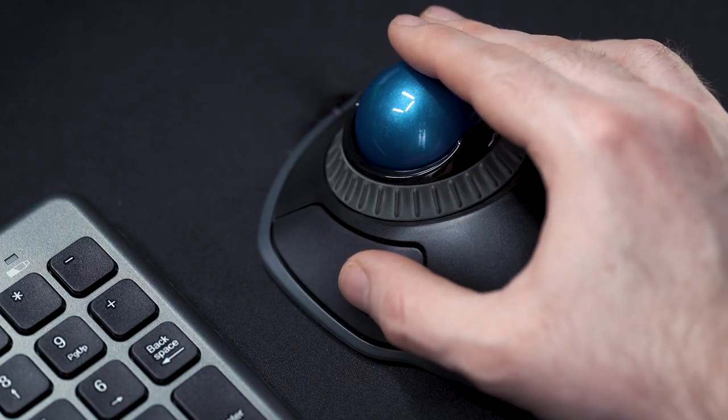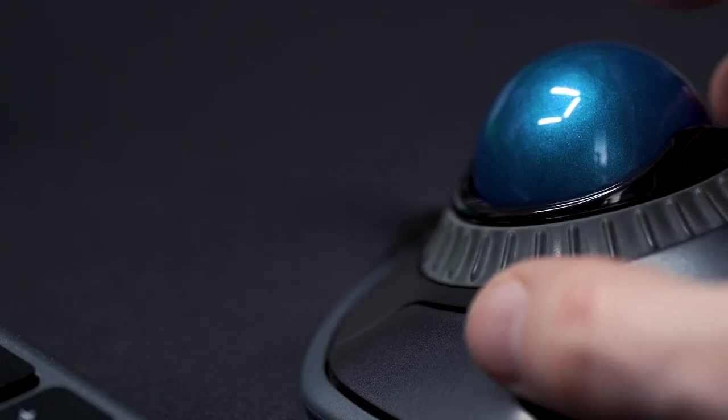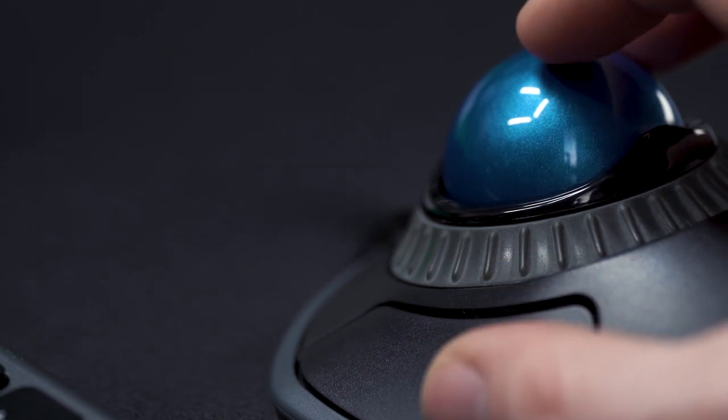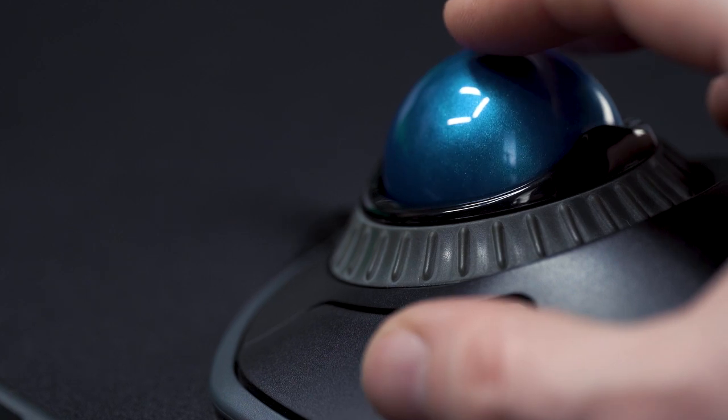You don't have much room for a mouse, so the standard has been to use a trackball mouse. So I've been using a trackball mouse since 2004. When I was studying music in college, that's when I got a trackball mouse, and I've loved it since, and I get great results. I use a trackball mouse even into graphic design.